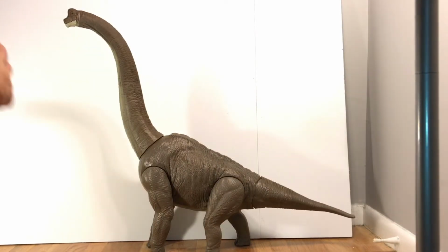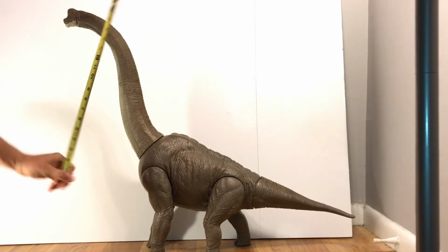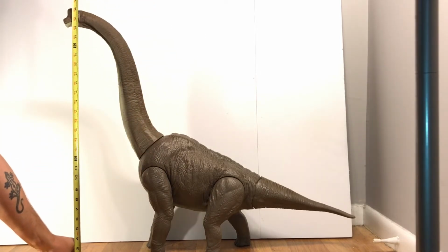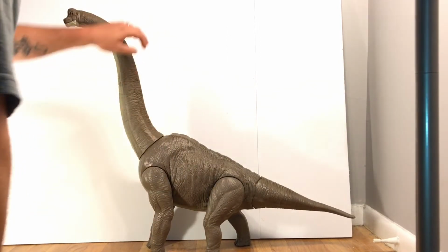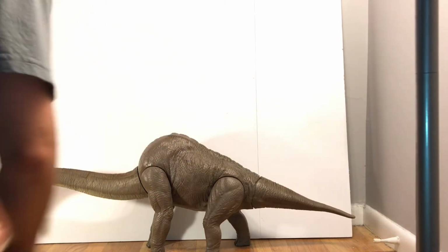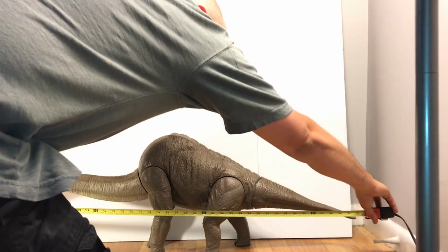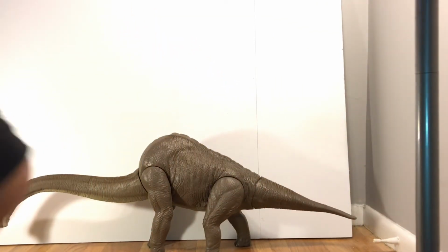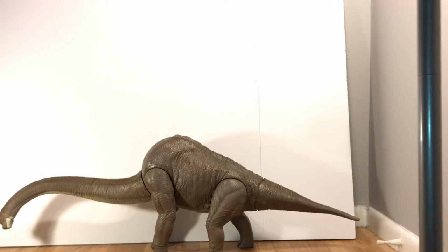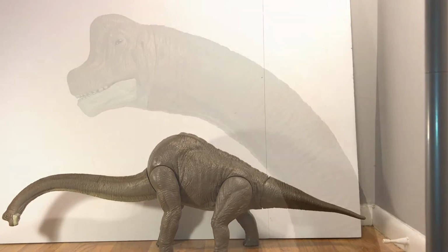Alright, so this figure is, I'm probably going to be shot a little bit, exactly 28 inches tall from its feet to the top of the head. And by extending the head down, this figure is, as I'm blocking the camera, sorry about that, exactly 42 inches long from the top of the head to the tip of the tail. So this is definitely going to take up an absolute ton of shelf space in your collection.